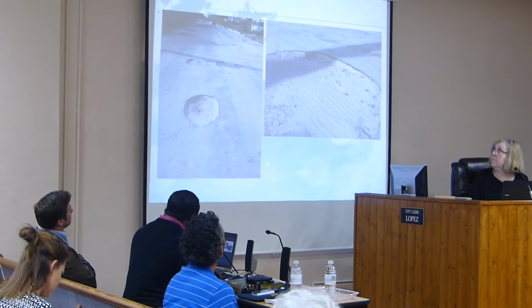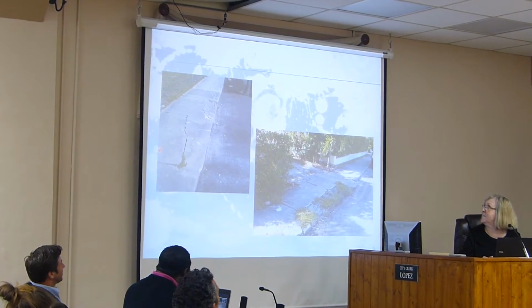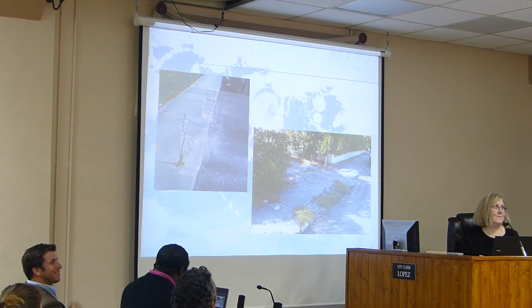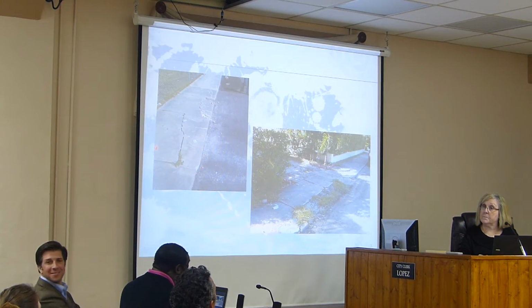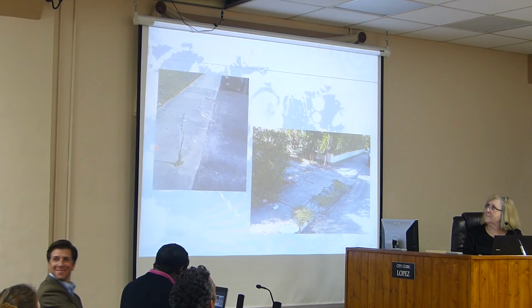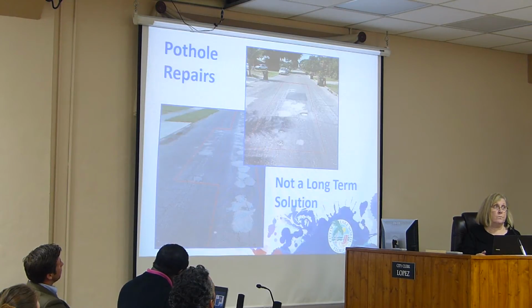Obviously, you've probably never seen any of these around town. What are they? All too common throughout our city, as well as bordering our roads. We have crumbling sidewalks and missing ones in many locations. And a lot of our streets look like this, just kind of like a patchwork quilt of asphalt.